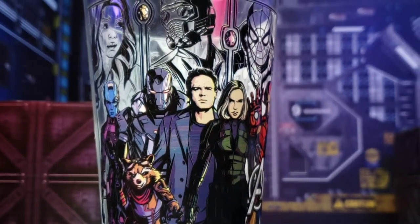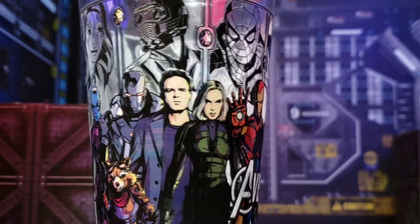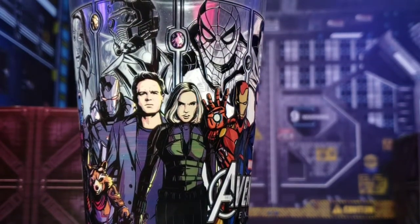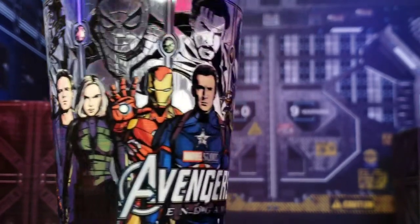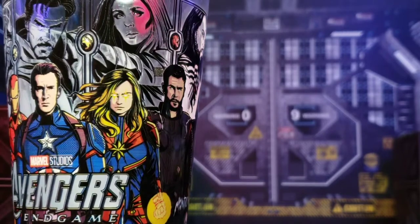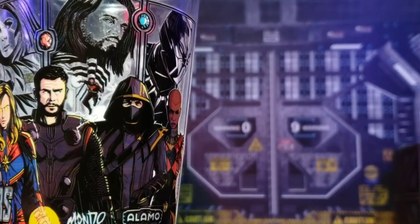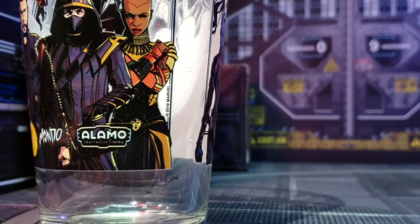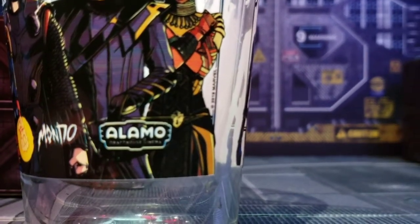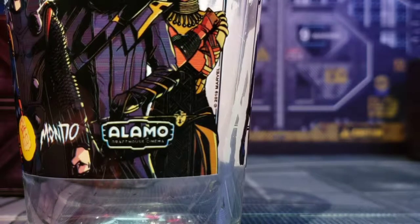There's a lot of cool stuff going on with it. Like, for example, all the Infinity Stones are laid out throughout the glass. You have the fallen Avengers with the remaining Avengers. It's just really something unique and a nice little touch that the team at Mondo and Alamo did to really bring this glass to life, which is always a nice thing. So overall, the glass is very satisfying. Once again, I do apologize for those who were not able to pick one up, because it actually is a very decent glass.